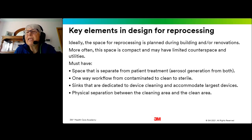Ideally, the space for reprocessing is planned during building or renos. I've developed offices for myself. Of course, that was back in the time also when we were using high-level disinfection for devices. So, you have to excuse that one. But did we think about reprocessing? Did we plan the office around that?